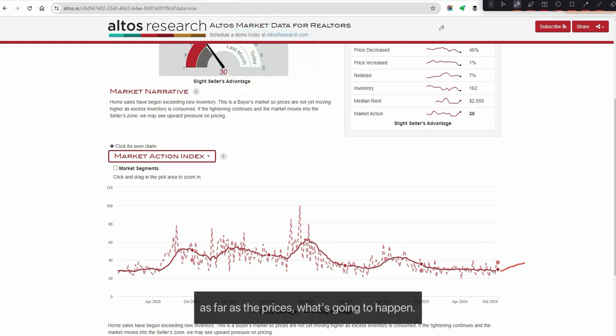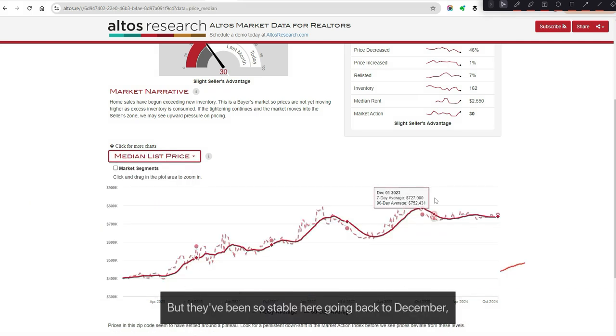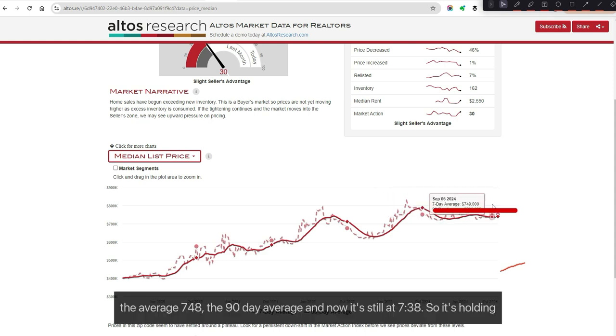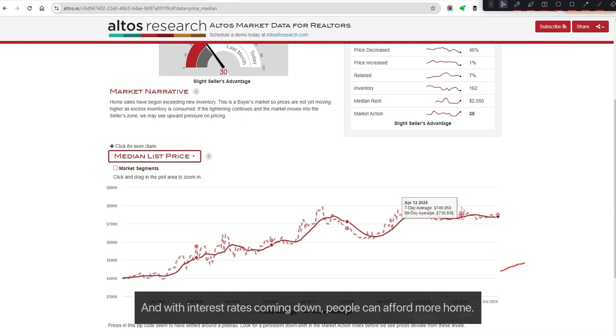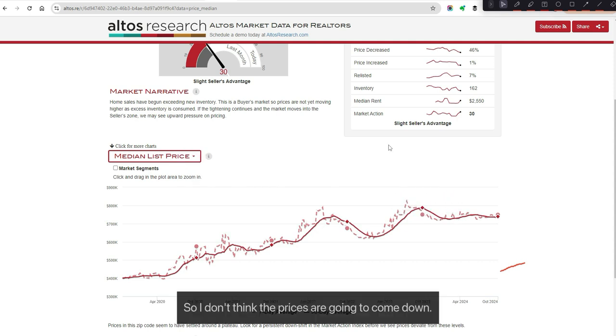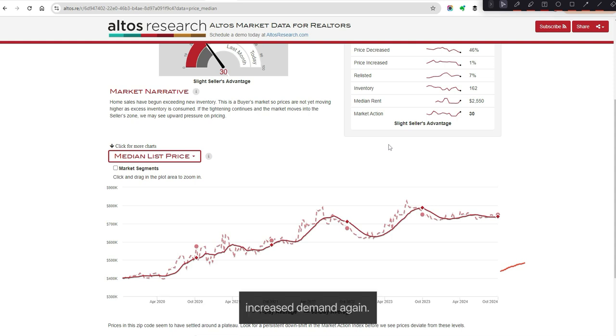As far as the prices, what's gonna happen? Well, they've been so stable. Going back to December, the 90-day average was 748, and now it's still at 738. So it's holding very flat. And with interest rates coming down, people can afford more home. So I don't think the prices are going to come down. I do think the demand will go up a little bit more. We're at the seasonal low, but by the spring, demand will go up, and the prices will stay steady with that increased demand again.